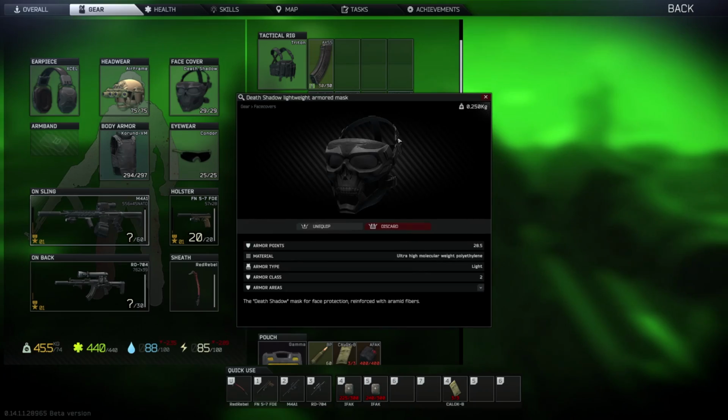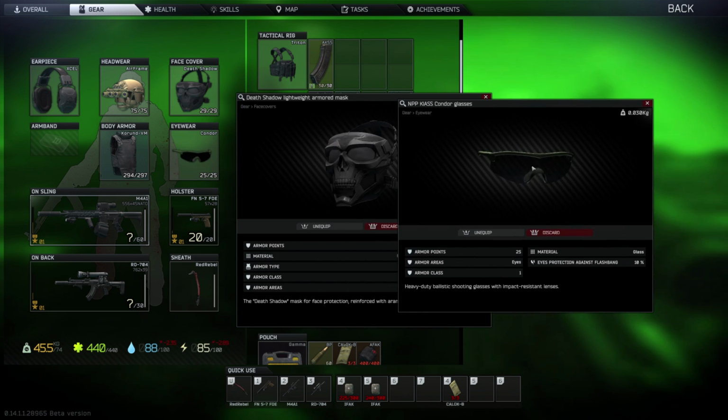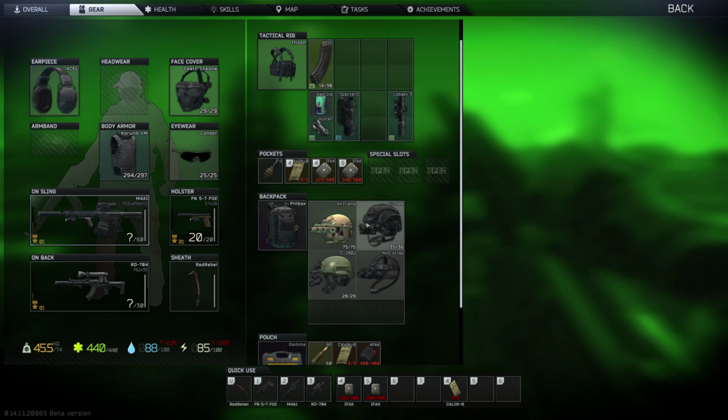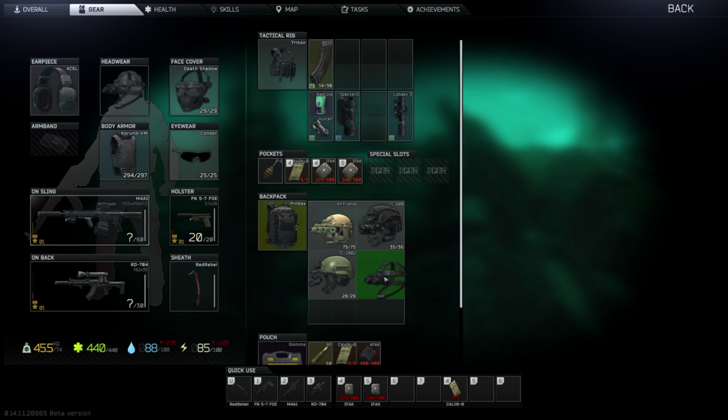Something else to think about is that you never used to be able to, but now there are certain face shields and face protection that you can wear while wearing NVGs, which I think used to put a lot of people off wearing NVGs in the first place, but now there are plenty. As you see here, I've got this Death Knight face mask, the Condors, and I can wear any helmet.